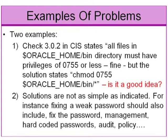So take the example of a weak password. Imagine that you discover that the schema owner for your application might be called Orablog. It's called Orablog in my database. Maybe the password is Orablog. The solution seems to be to set it to a strong password, maybe 15 characters long, with random characters and digits and special characters. Great.